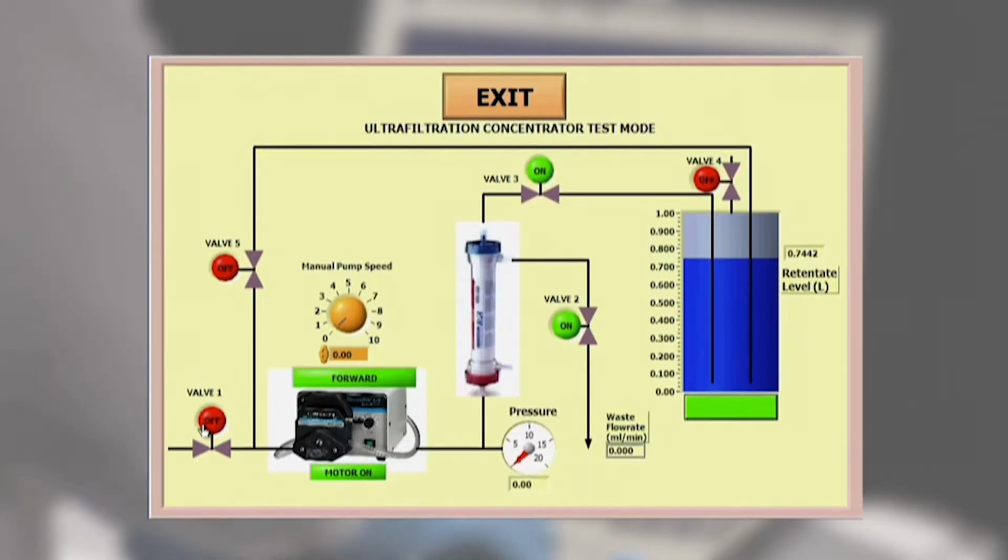Energize the valves by clicking on the buttons. Click on the buttons again to de-energize them. You should hear the sound of the valves opening and closing.